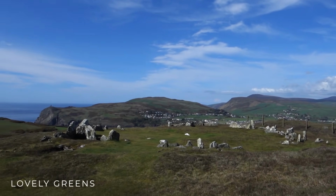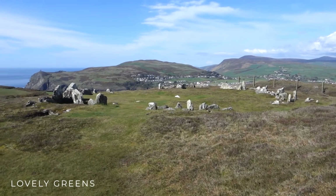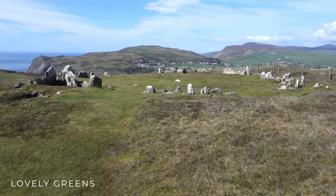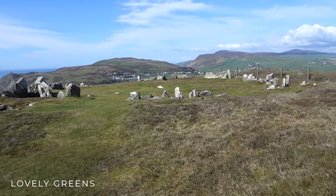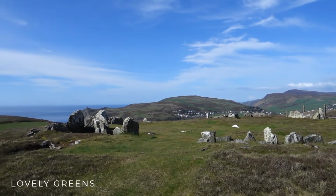And this is also a multi-chambered Neolithic stone tomb. And there's a little bit more information on it over on my blog, and there'll be a link that pops up on the screen, but let's go have a closer look.